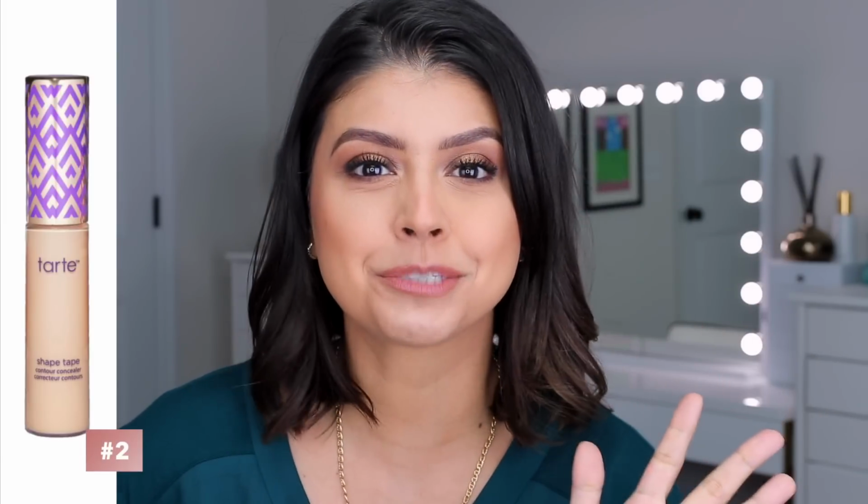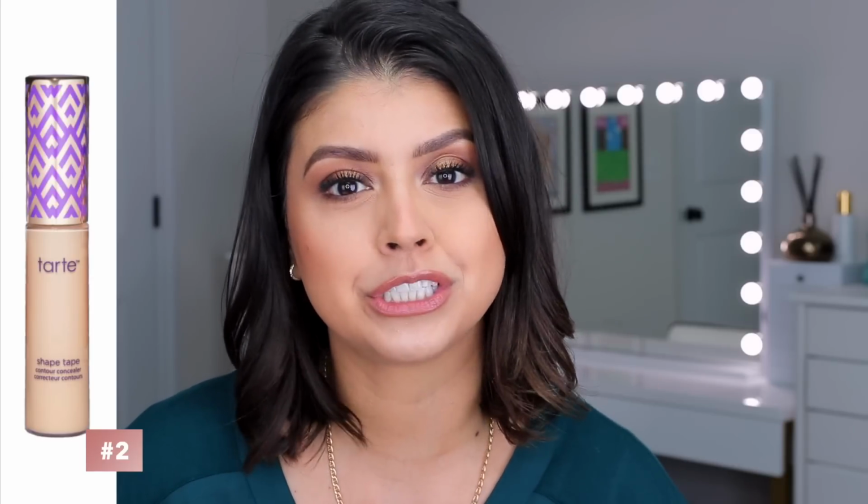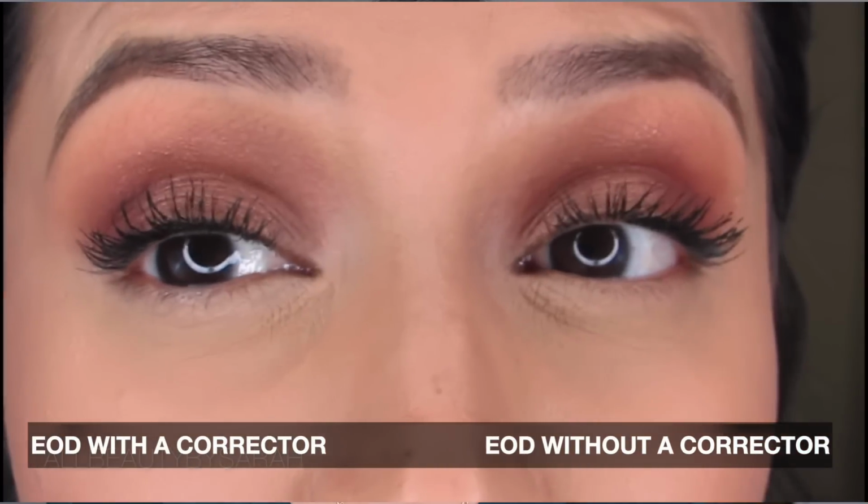Now coming in at number 2, my Tarte Shape Tape. I don't know if you guys are expecting it at number 2, but it is. It's now at number 2. This one retails for $30 US, and it does provide full coverage. It doesn't need to be set because it does have a matte finish, and I have found that whether I use it with a corrector or without a neutralizing corrector underneath the eyes, it gives such amazing coverage, very, very similar amount of coverage.